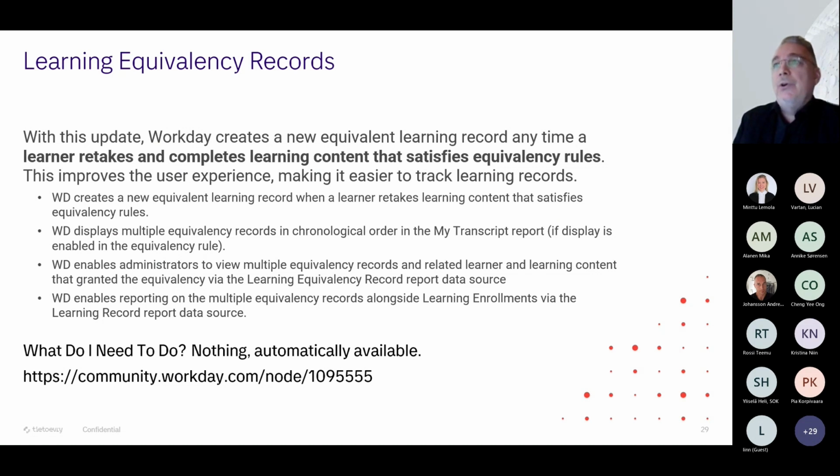And here Workday has updated so that if you completed it more times than once, you can now see that too. If you complete another course, you can also see that now in the learning transcript. So when you retake learning content that satisfies the equivalency rules, you will see that in the equivalency rules. This is also automatically available, so you don't need to do anything. If you have the equivalency records set up, this will automatically start following up if learners retake content that satisfies the equivalence rule.